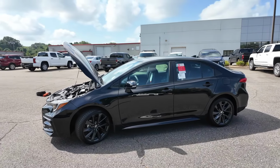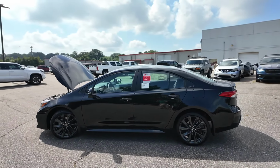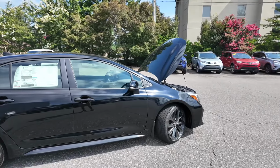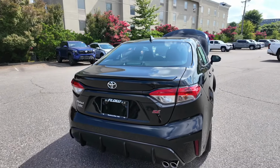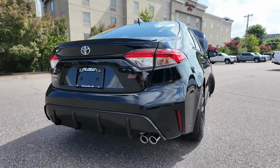With curb weight a little over 3,100 pounds and running on a 13.2 gallon fuel tank, you can also expect 31 miles per gallon in the city with 40 miles per gallon in the highway. The overall length is 182.5 inches with wheelbase at 106.3. Width is 70.1 and height is 56.5 inches with ground clearance at 5.3 inches.